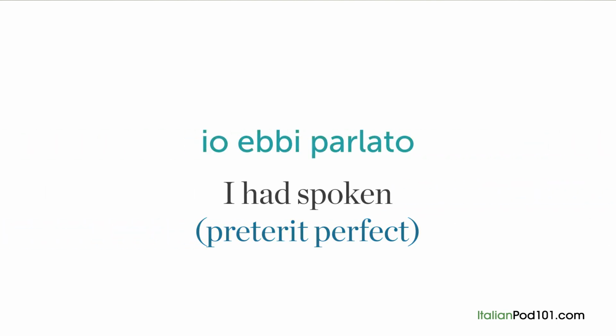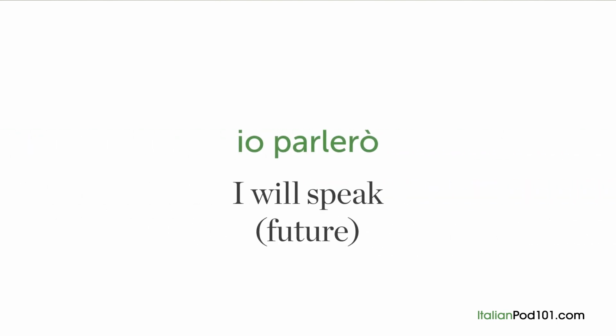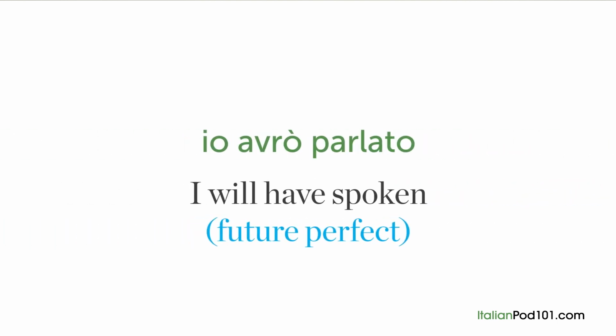Preterite perfect, io ebbi parlato, I had spoken. Future tenses are the future, io parlerò, I will speak. The future perfect, io avrò parlato, I will have spoken.